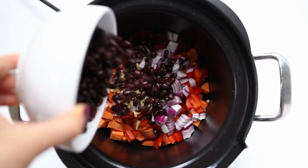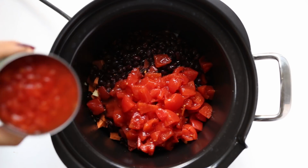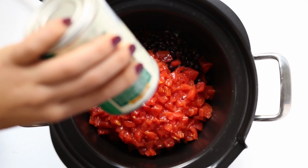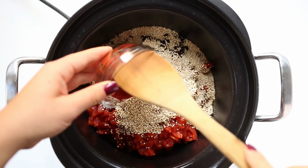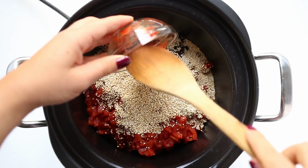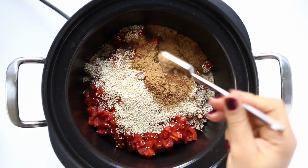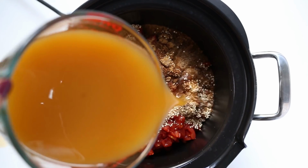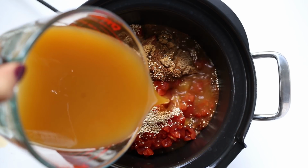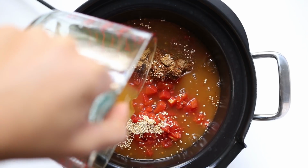And then we are also adding in a can of black beans, 2 cans of diced tomatoes, 1/2 cup of quinoa, and then we're also adding in 2 tablespoons of tomato paste. And then the spices we're using are chili powder, cumin, and coriander. And we're topping everything off with some vegetable broth. So you can just pour the vegetable broth in, stir this all together. You can season it with a little bit of salt and pepper if you want.